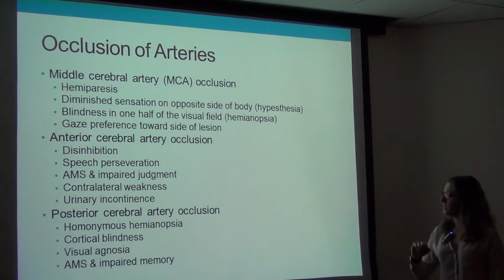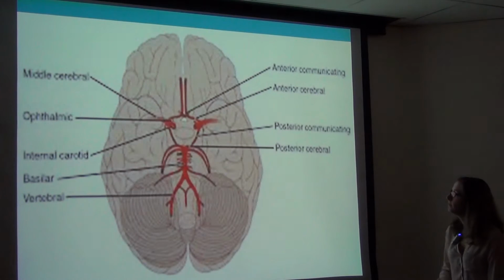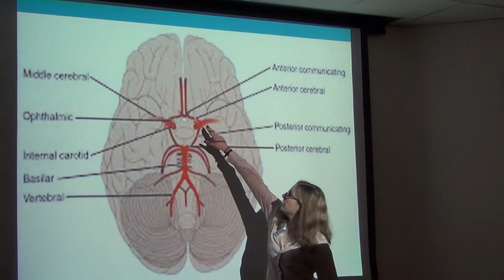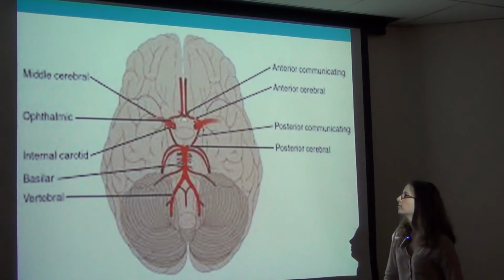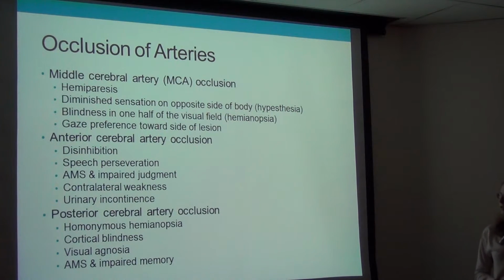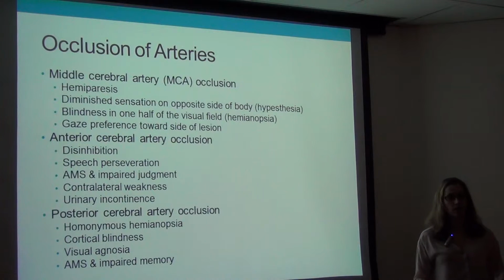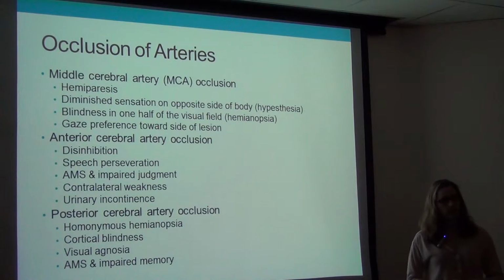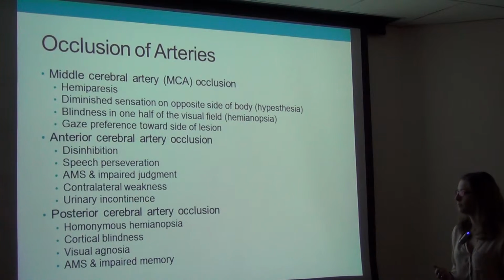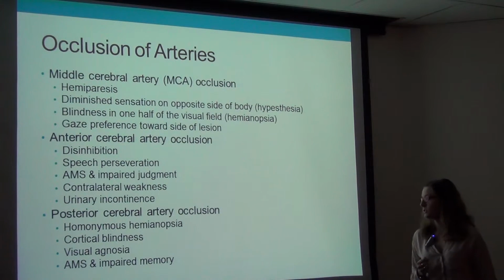Then we're going to talk about our anterior cerebral artery occlusion. We can flip back here. Anterior cerebral artery, right here. This causes disinhibition, speech perseveration, altered mental status, and impaired judgment. You have contralateral weakness, that's weakness on the opposite side of the body, and urinary incontinence. Next one is the posterior cerebral artery.